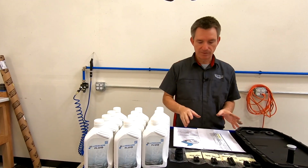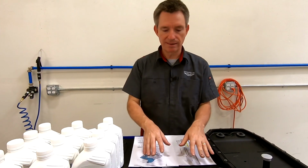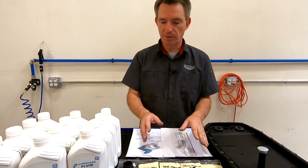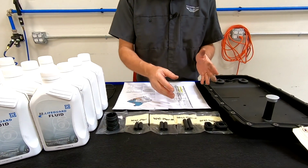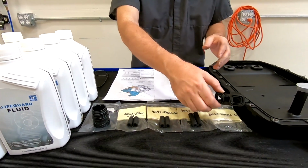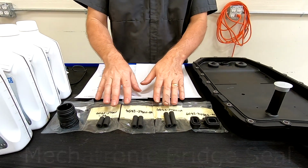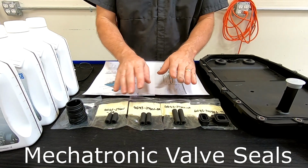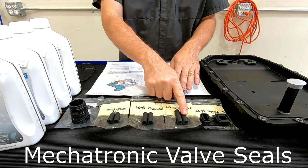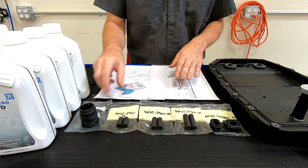The seals, we need a number of them. Inside the transmission, there's some rubber seals that wear out with age, and if you're going to take the time to get in there, this one's called a Mechatronics bridge seal. These are 3 different sizes of Mechatronics valve seals, and we're going to use one of the tall ones, one of the medium ones, and 2 of the short ones.